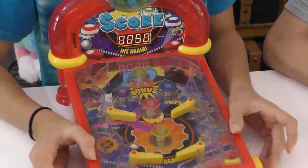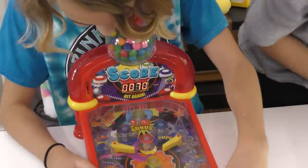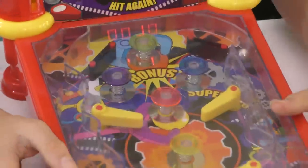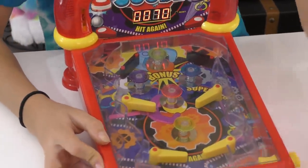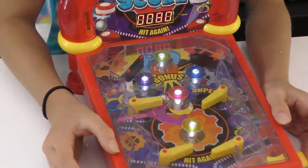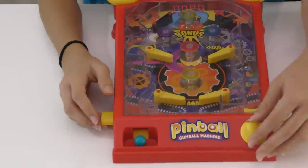You get odds. You cheat. I cheated? I didn't get any points. No, you got 7. Oh, 7. How did I not get a gumball? Because you didn't hit the pink. What? You hit everything else. So how did I cheat? I didn't even win. There we go. Yay! I got a gumball.